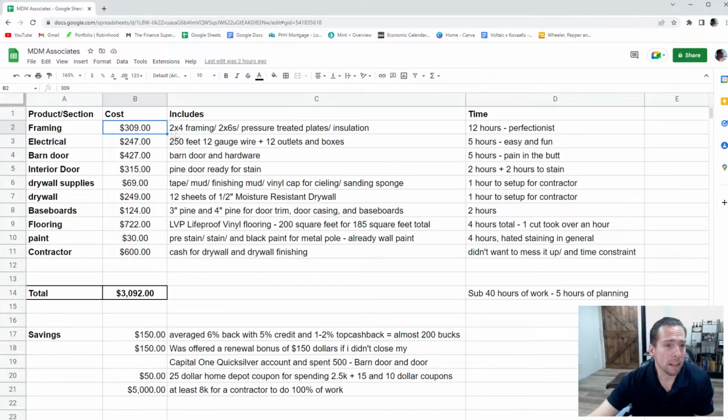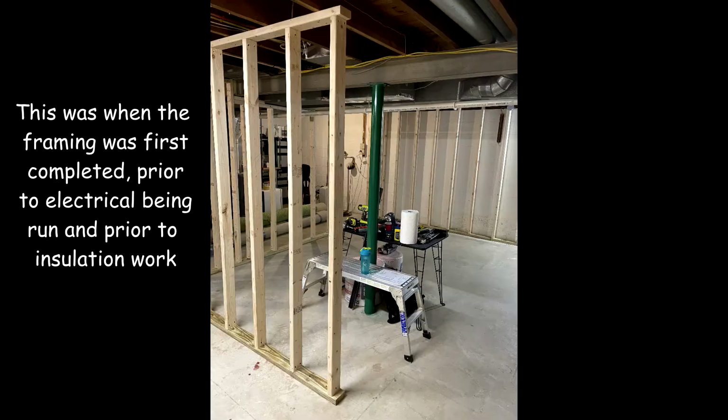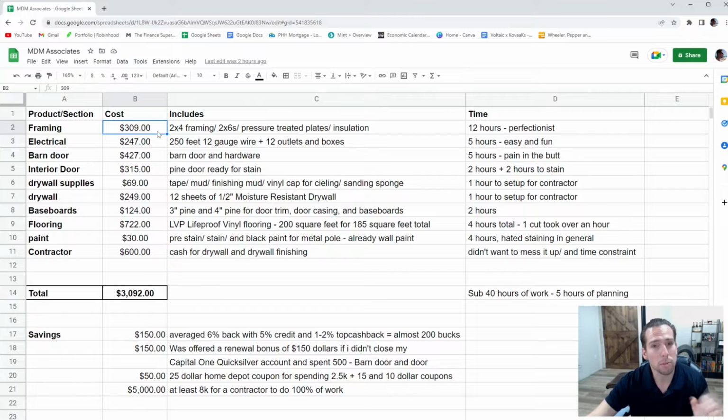When it came to the framing, I had to buy a bunch of 2x4 framing. I think like 50 or 60 boards. I think I bought one 2x6 and then some pressure treated plates, because you actually need pressure treated wood to be the base for your framing when you're doing it in a basement because of moisture. And then also insulation. Now insulation helps with sound. And the total cost for that was $309.